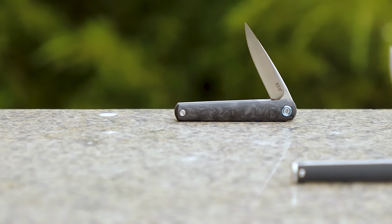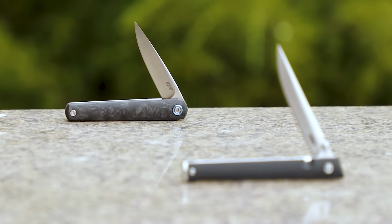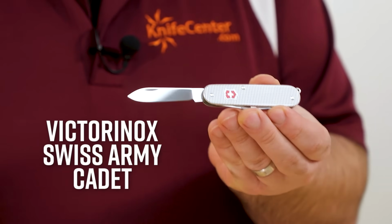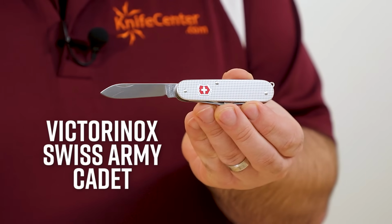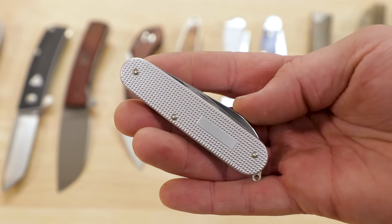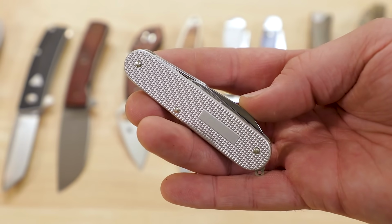Now whereas most gents' knives tend to work their magic by not being modest with the materials, there are still some good budget options out there, things that do a lot with relatively simple ingredients. And probably the perfect example of that is the Swiss Army Cadet by Victorinox. Now there's actually a few different colors available, but I think the plain silver makes the best gentleman's knife. It has sort of an elevated or elegant simplicity to it.